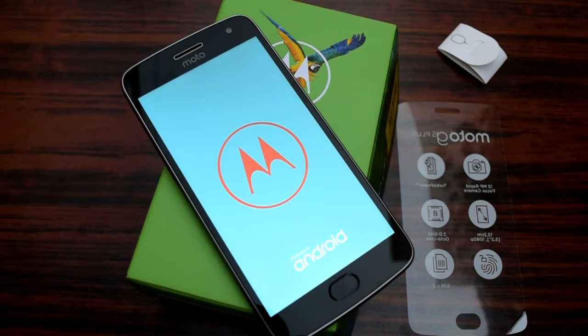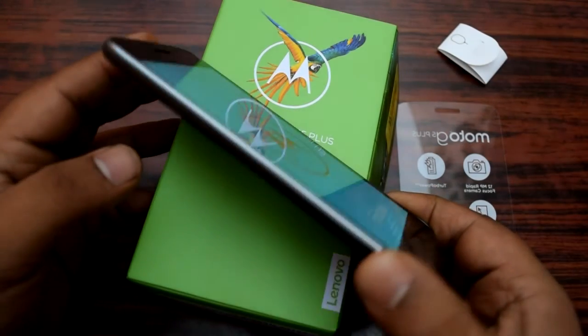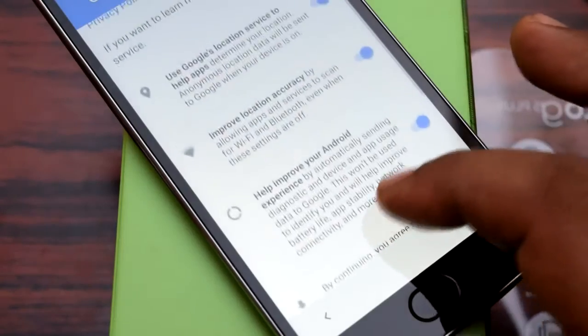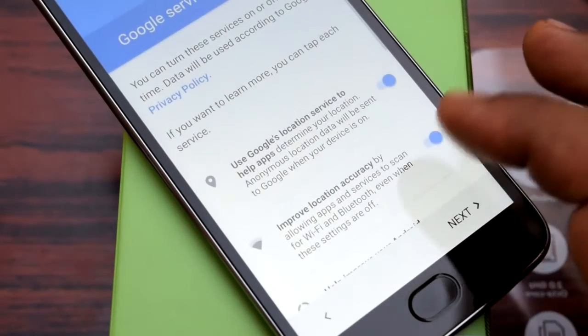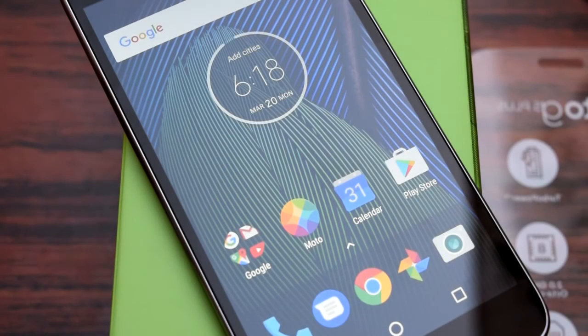Then you'll see an intro. Let's see how much time it is exactly going to take in order to boot this smartphone completely. Let us skip this first boot part and directly go to talking about the display. Let's start talking about the display. So this is the display of your device.